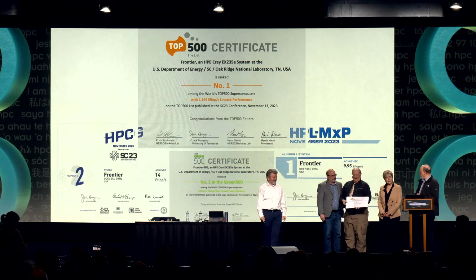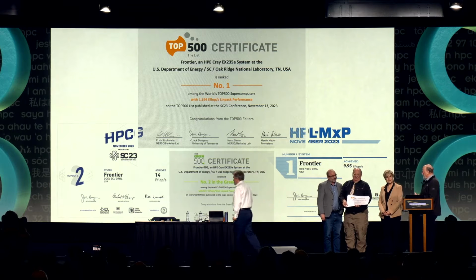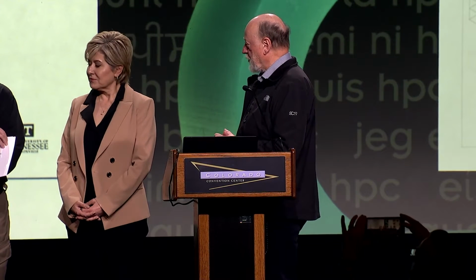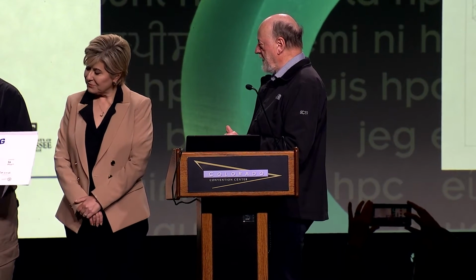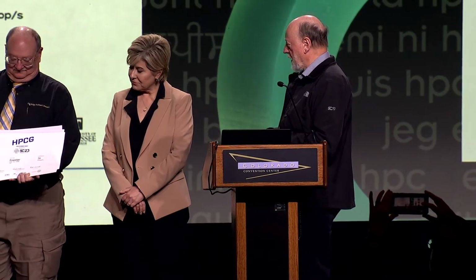In addition to being #1 on the Top 500, they also scored high on the other benchmarks. On the HPCG, they are number 2. On the HPL Mixed Precision benchmark, they were #1 with an amazing score of 9.94 exaflops. And they have a certificate for the Green 500 as well. So congratulations on the machine. Quite an impressive device for doing high performance computing. Congratulations.